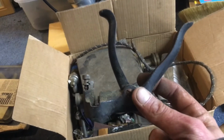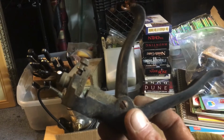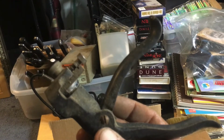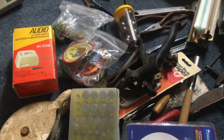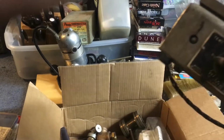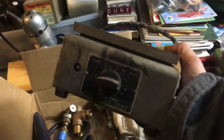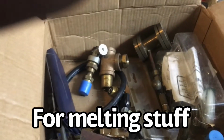A lot of people don't know this tool. This is a saw tooth straightener. It's to straighten a handsaw. I got like 5 of them right there. They do like $5 each. So we got a, what do they call this? Warming plate. I don't know if that's operational, but it is a warming plate.